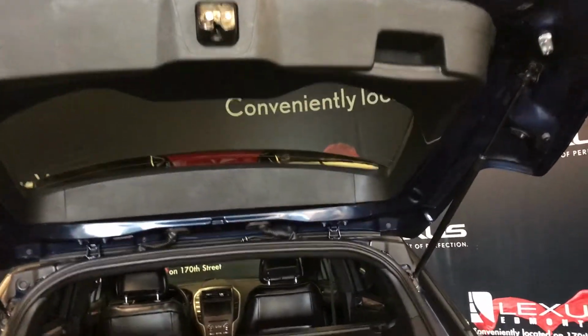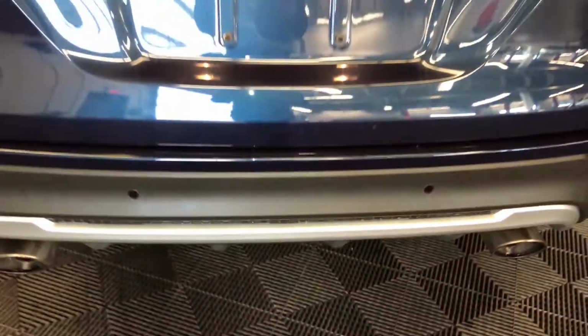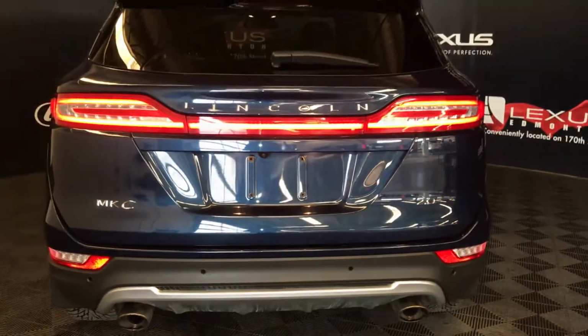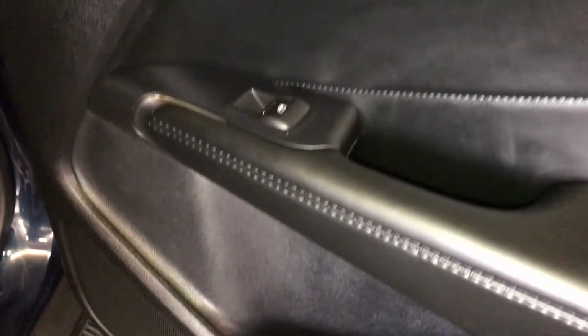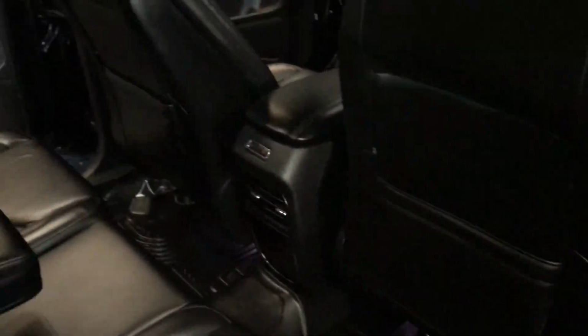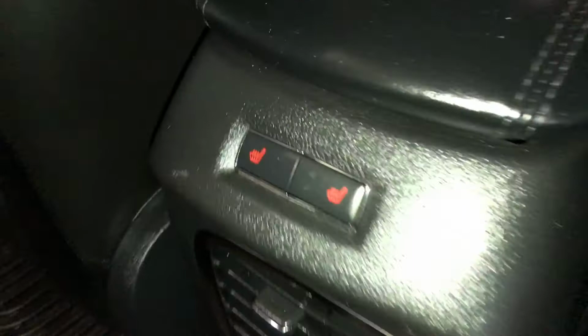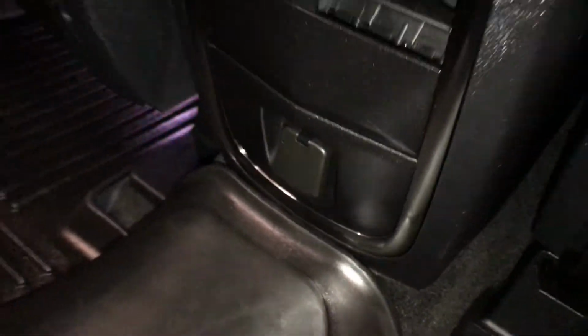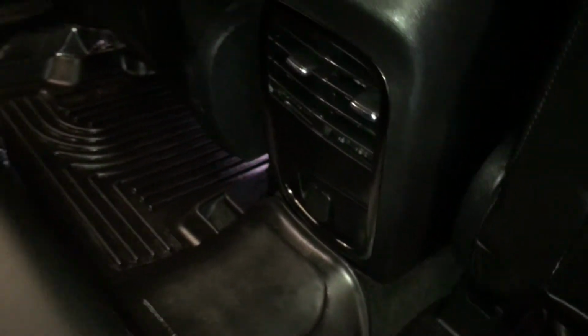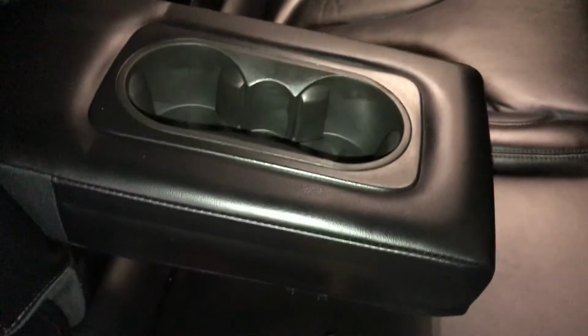Overhead, you have your handle. Speakers, powered window controls, storage, and beverage holders in the side of the doors. Backseat pockets. Middle outer seats are heated, 2 settings. Ventilation ducts, power outlets. Fold down armrest, it has cup holders on it.